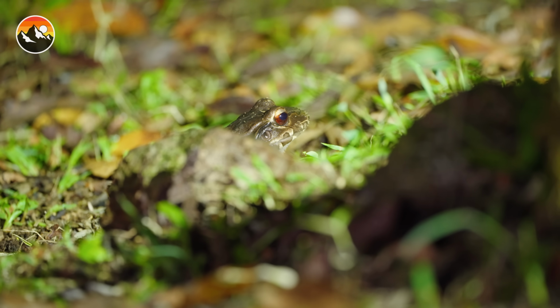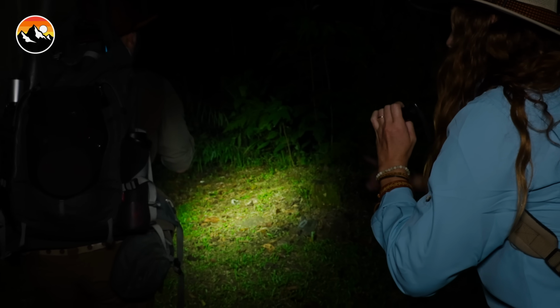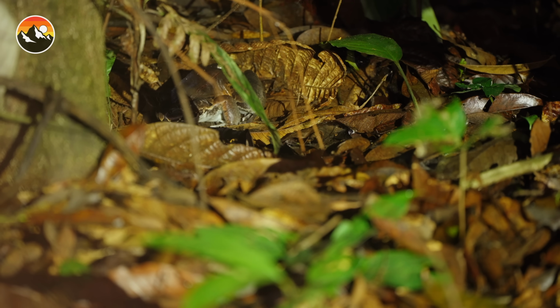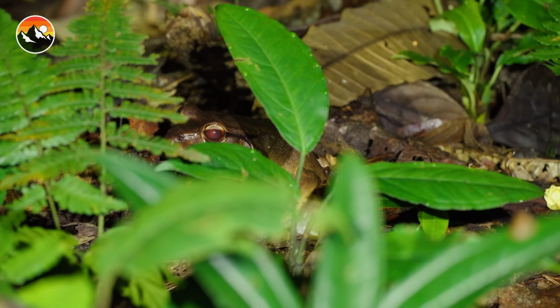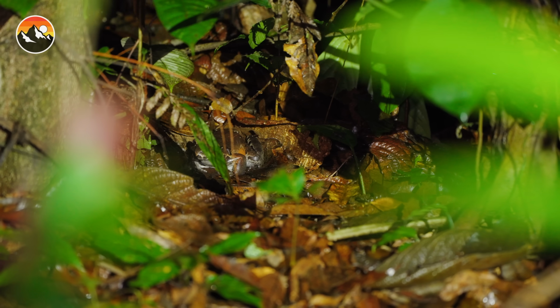Man, that Smoky Jungle Frog is fast, strong, and agile. We spent over 2 hours trying to catch not just one, not just 2, but 20 different individual Smoky Jungle Frogs.